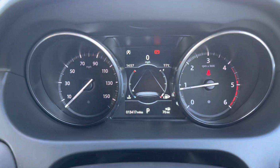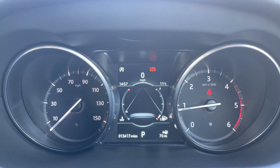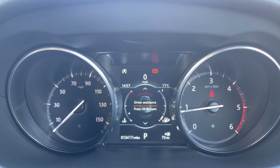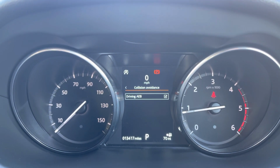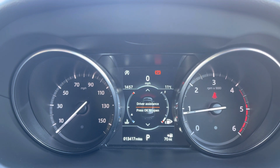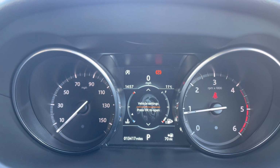It's currently on 13,417 miles. And on your display here, you can access a huge range of features. It's fully customizable. You've got your driver assistance. You've also got access to other features, such as your vehicle information. Display can be customized however you'd like.